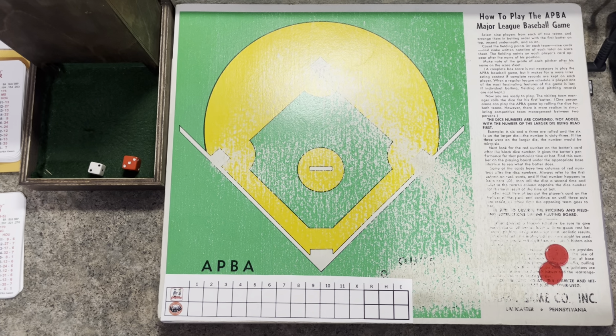Looking at Houston, Houston's 19-17. They're a game and a half back of the Dodgers. So you've got the Dodgers in first, the Reds a half game back, and Houston 1.5 behind. They've won 2 in a row. They've won 7 of the last 10. And at home, they're 13-8.